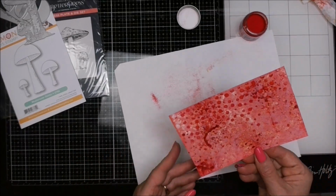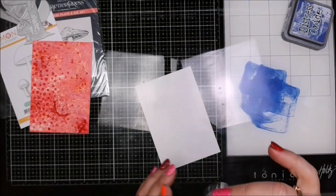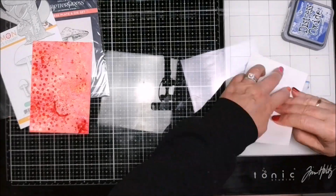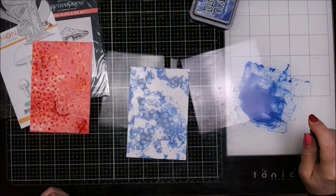And I'm going to wait till that dries a little bit, and then I'm going to cause it to bubble by putting the heat gun on it. So here we're working on the blue panel, and that is another of the mica sprays. They're a different technique.